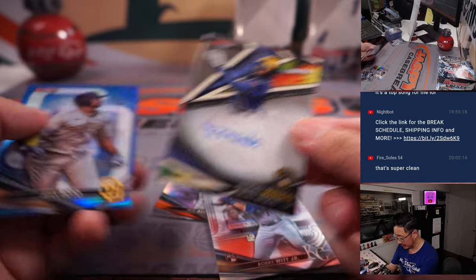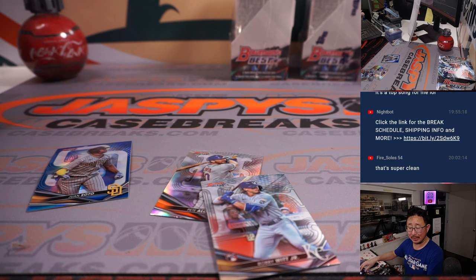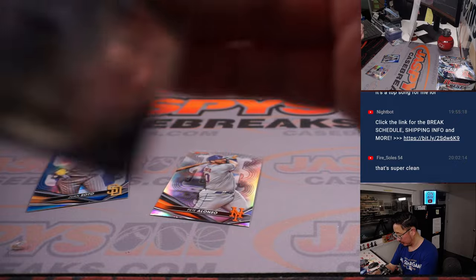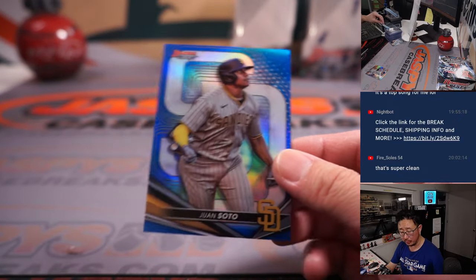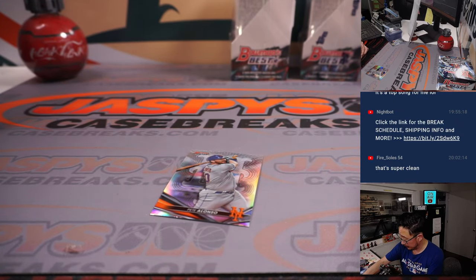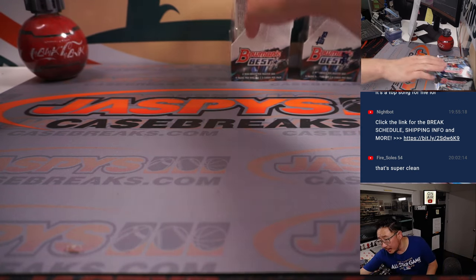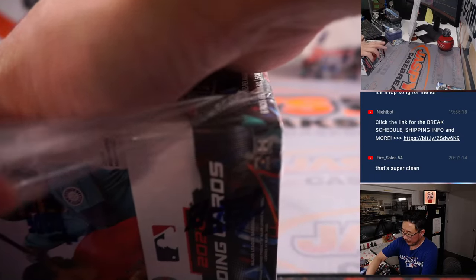And there's Henry Mendez. Henry going to Henry, with Milwaukee. Bobby Witt Jr. for the Royals for Joey. And then there's Juan Soto, blue, /150 for the Padres, Kevin. All right, two more boxes to go. Good luck.